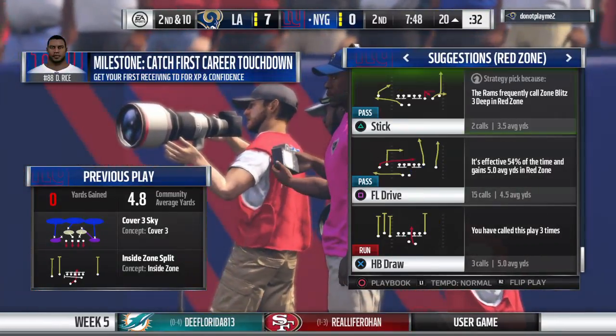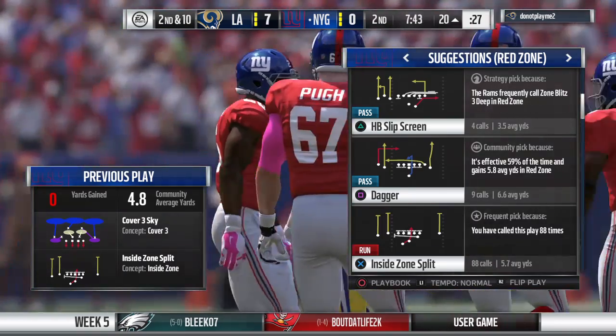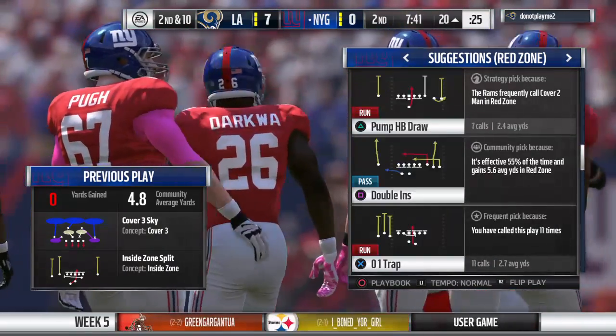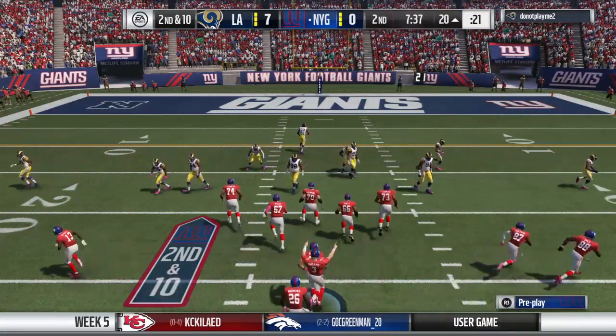Sometimes play calls boil down to philosophy. You know you're facing one of the top 10 units against the run in the NFL. So do you decide to keep smashing against them, or do you decide to throw the ball here? Offense looking to avoid a 3rd and long. It's 2nd and 10.